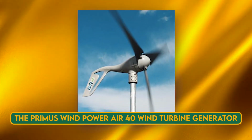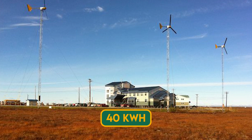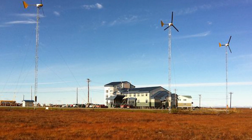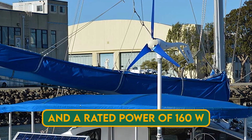Next, we have the Primus Wind Power Air 40 Wind Turbine Generator, a micro wind turbine that can produce up to 40 kilowatt-hours of energy per month in optimal conditions. This turbine is very small and portable, with a rotor diameter of only 46 inches or 1.5 meters and a rated power of 160 watts.